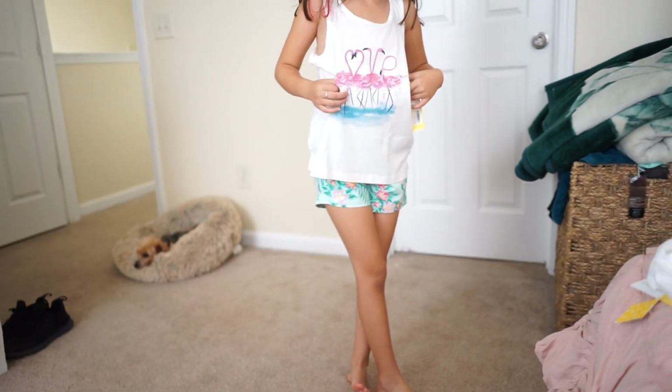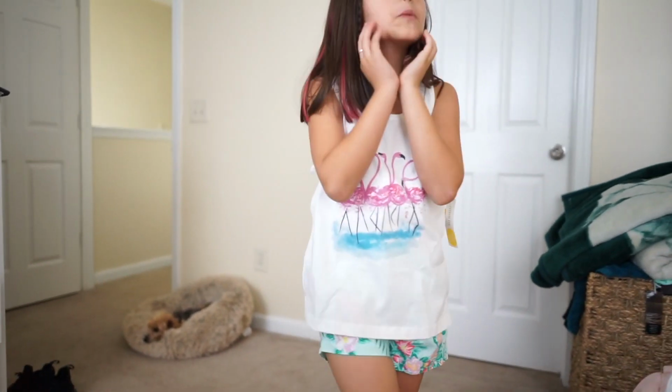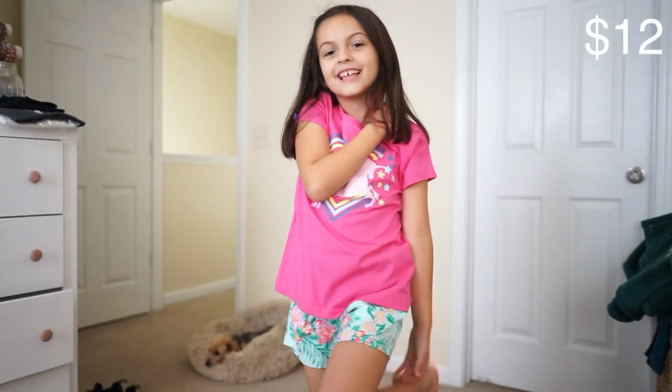The shorts fit her really nice too. Do you like the shorts? They're really comfy. All right, ready for your last shirt? Then we had to stop the video. So this is her last shirt.